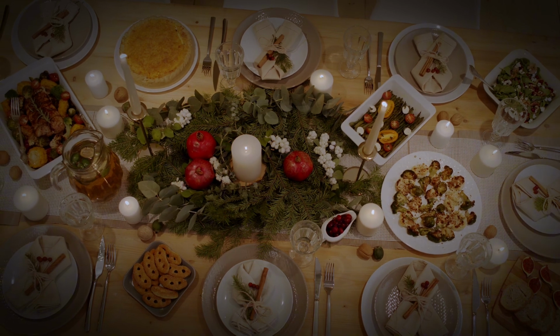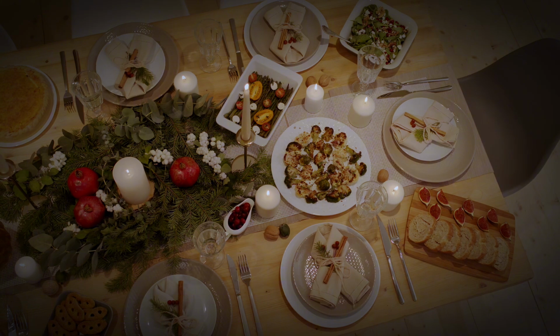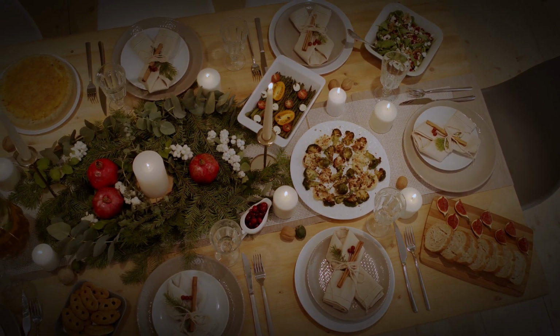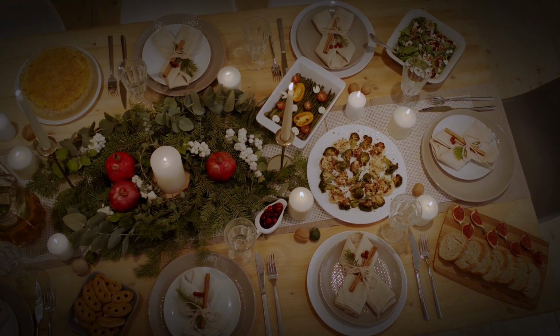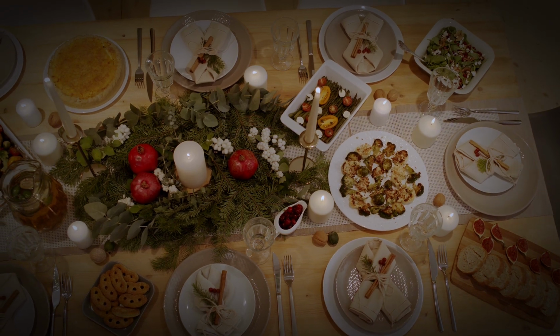Next, add 1 pound of ground beef to the pan. Break up the meat with a wooden spoon or spatula and cook until it's browned all over, which should take about 5 to 7 minutes. For a more complex flavor, you can use a mix of ground beef and pork.